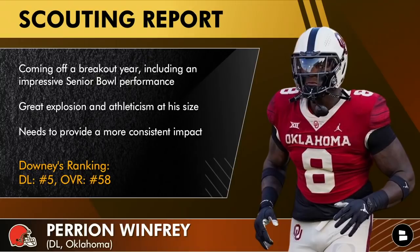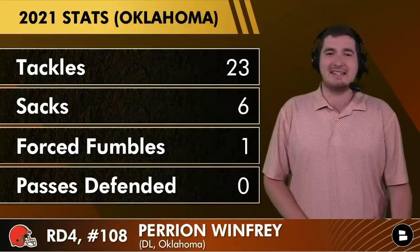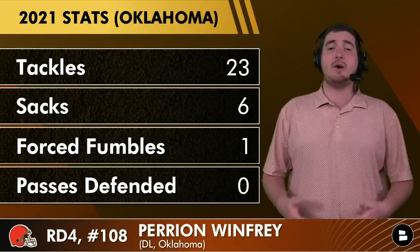You just got to get him to bring it every single down. That's why he didn't go a little earlier in the draft, and the size doesn't necessarily help a ton, but I love this pick here. Love what he did last season at OU. Here's how you know he's a good player.